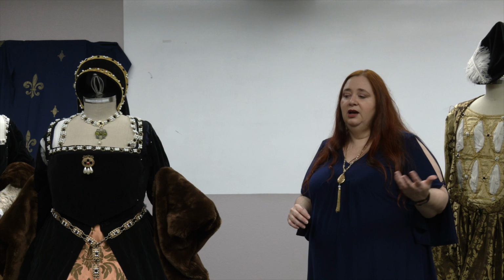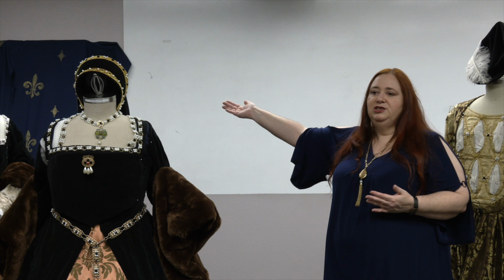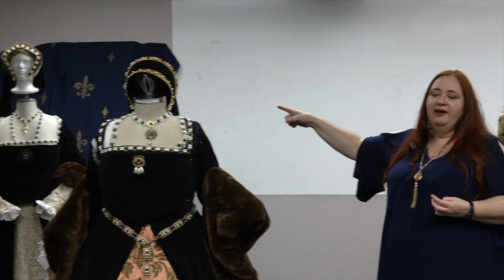Jane Seymour ended up being a lady-in-waiting to Catherine and very much admired her. So after Anne Boleyn died, when she's beheaded, in order to bring back that kind of togetherness, since people thought very highly of Catherine of Aragon, Jane goes back to these gables. Jane is the last one that you see wearing these gables. After her, it goes back to the French hoods.